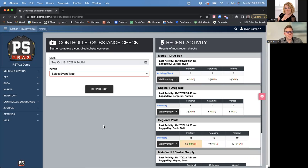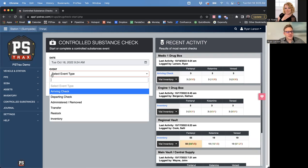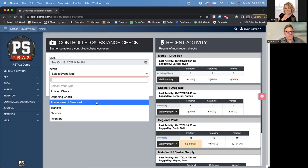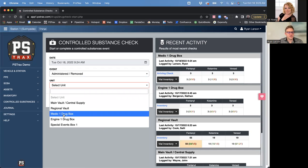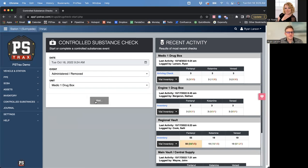So again, that's usually the first event that the crews will do, usually bright and early in the morning, right after their coffee, hopefully. And then during the day, if they get called out and need to administer a vial for a patient, they can log an administered event right here. So we'll go ahead and do that next. And again, we'll just select our drug box.